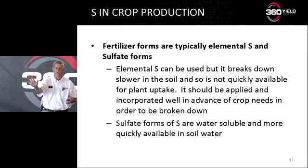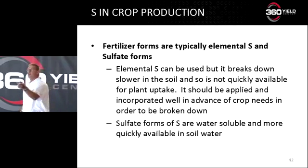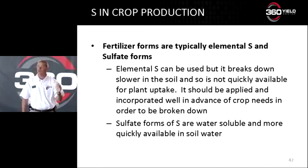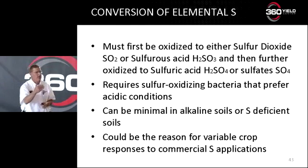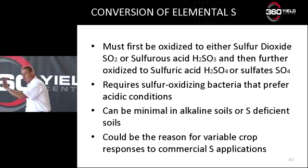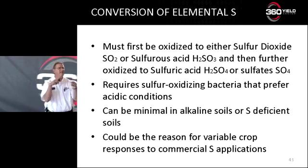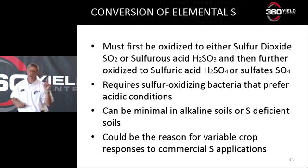There are lots of sulfur fertilizers, but here's what I want you to understand about elemental sulfur: it's fine, it works, it does what it says, but it has to be broken down over time. The corn plant takes up sulfate, all right? Elemental sulfur has to be converted to that sulfate form over time, so if you're going to use it, you can't use it late in the year because it has to be broken down. There is a bacteria in the soil that does that conversion. Interestingly enough, and this probably makes sense to you, that bacteria is more common in lower pH soils than in high pH or alkaline soils. So sometimes we see erratic responses to elemental sulfur applications, and that could be why, because the conversion could be erratic as well.